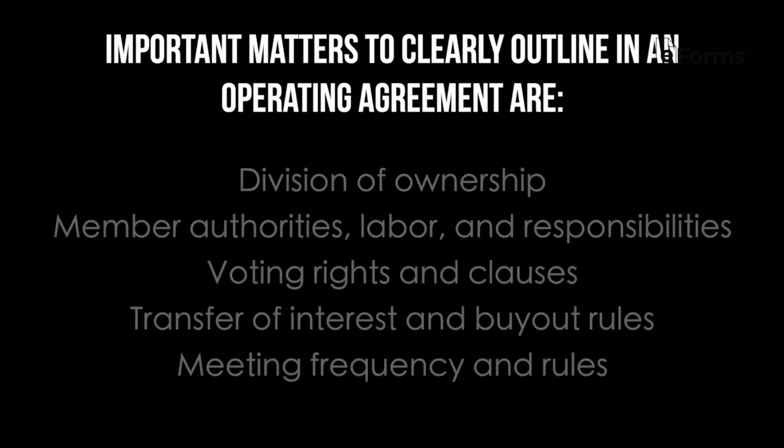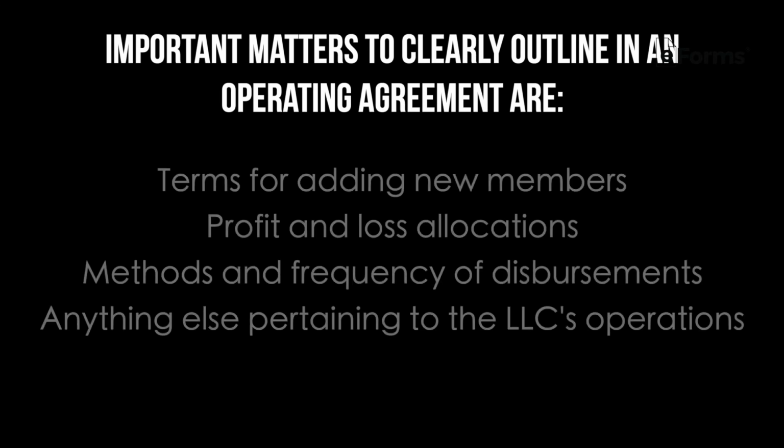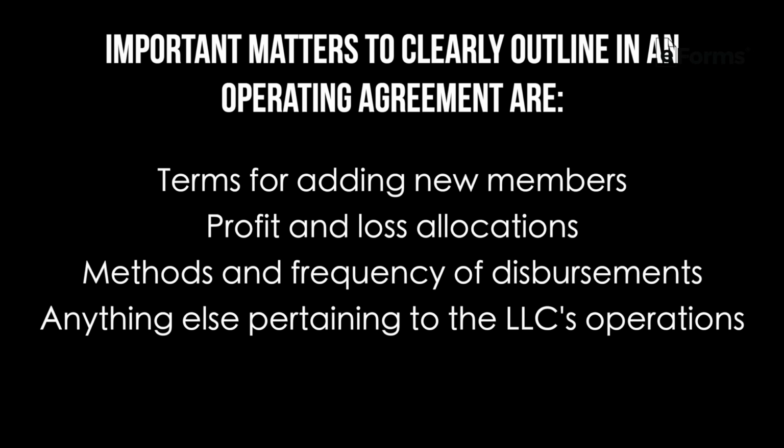What to include in an operating agreement? Operating agreements are sometimes 20 pages long, and you will want to make sure that every matter concerning your business's finances and operations is written out and regulated. Important matters to clearly outline in an operating agreement are division of ownership, member authorities, labor and responsibilities, voting rights and clauses, transfer of interest and buyout rules, meeting frequency and rules, terms for adding new members, profit and loss allocations, methods and frequency of disbursements, and anything else pertaining to the LLC's operations. After you've finished your operating agreement, it is recommended to have an attorney review it to be extra sure that you didn't leave out any critical information.